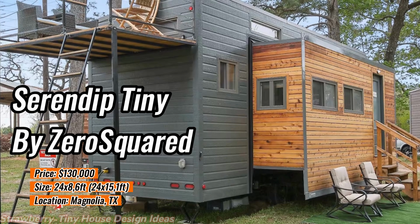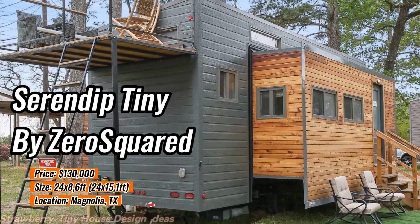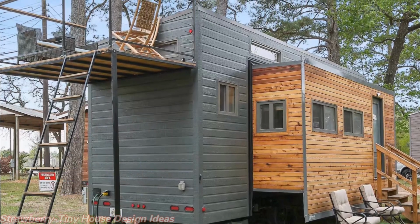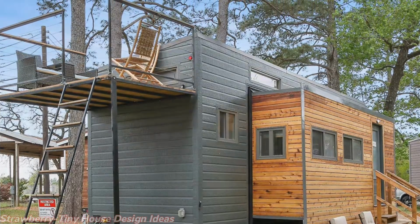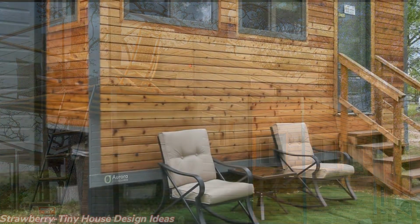Welcome back to our tour of the beautiful tiny houses of Strawberry Tiny House Design Ideas. We invite you to visit the tiny house. The Serendip tiny house doubles the living space with massive slide-outs, a unique layout.